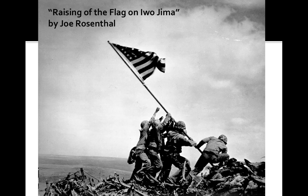The Battle of Iwo Jima is where this iconic photograph comes from. This photograph is called The Raising of the Flag on Iwo Jima by Joe Rosenthal. And what you see here are 6 Marines that are essentially planting an American flag atop Mount Suribachi on Iwo Jima, claiming victory over the island. And this particular image is probably one of the most symbolic of the war. It's the most reproduced photograph in the 1950s, and actually won the Pulitzer Prize as well. So it becomes synonymous with American victory in the war and American patriotism as well.